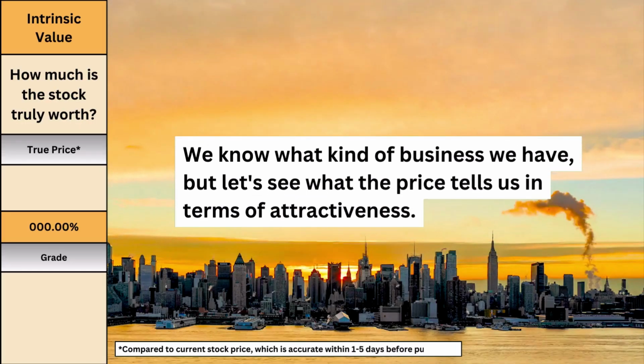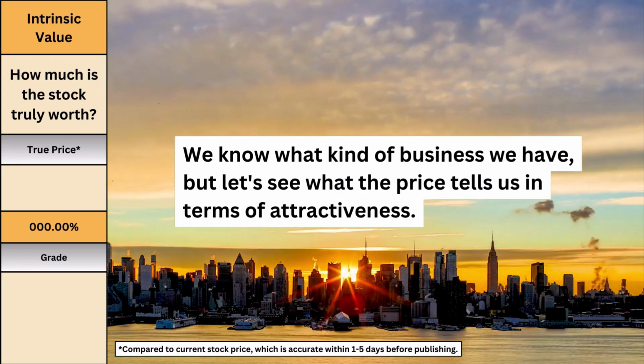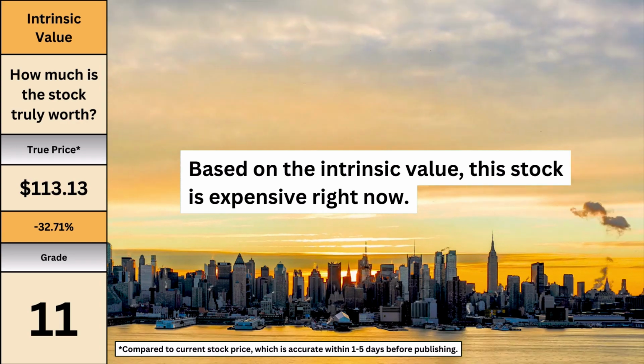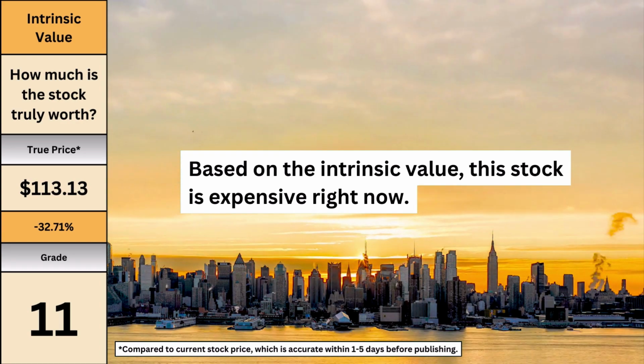As I said, we know what kind of business we have, but let's see what the price tells us in terms of attractiveness. AbbVie is worth $113 per share. Right now, I'd consider this stock expensive, around 32% more expensive than the stock price as of this video.